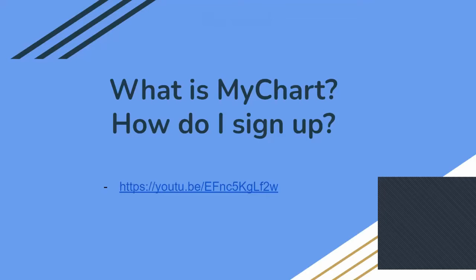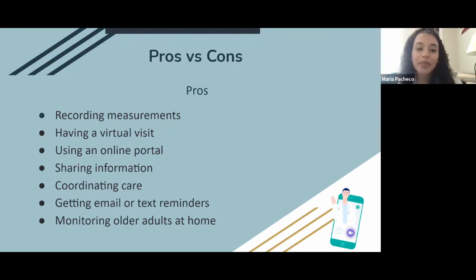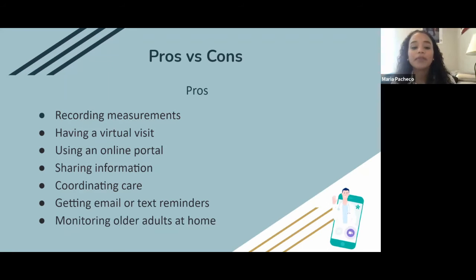So I believe the next thing is pros versus cons. Some of the pros of telehealth are recording measurements like your weight, food intake, blood pressure, heart rate, and sugar levels, either manually or through a wearable device, and sending them to your doctor. Also, having a virtual visit with your doctor or a nurse over your computer or smartphone is super easy and very practical because you don't have to go anywhere.